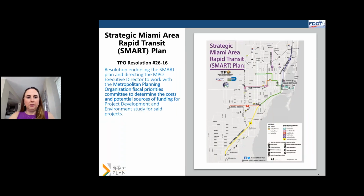All right. So the Strategic Miami Area Rapid Transit Plan, or better known as the Smart Plan, was adopted by the Miami-Dade Transportation Planning Organization. And it is a visionary plan that provides for expansion of premium transit projects along strategic corridors. And you can see here, this is the official Smart Plan map. And we'll get into the different corridors that are being led by FDOT.